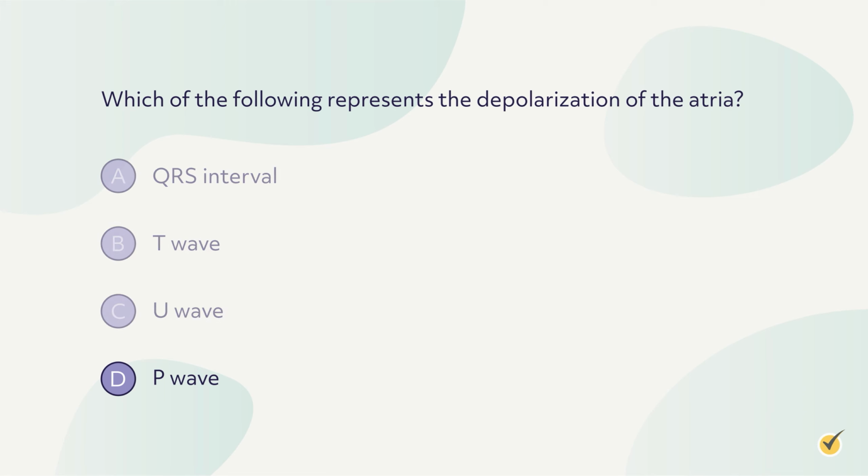The answer is D. Each heartbeat is seen as 3 major waves or complexes on an ECG. The heart rhythm begins in the sinoatrial node and leads to atrial depolarization. The P wave represents depolarization of the atria on an ECG.